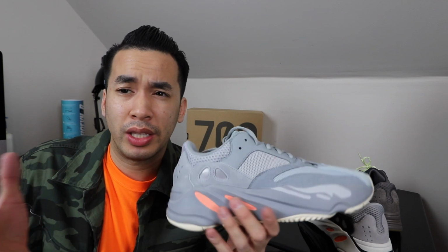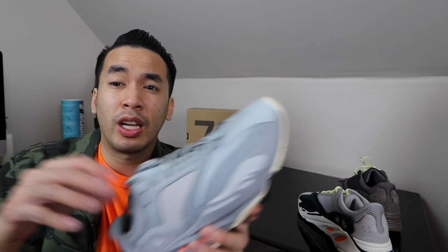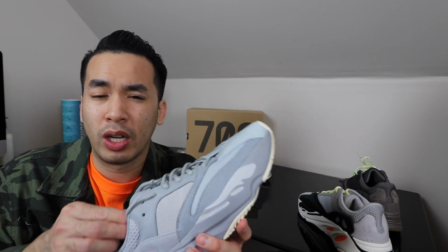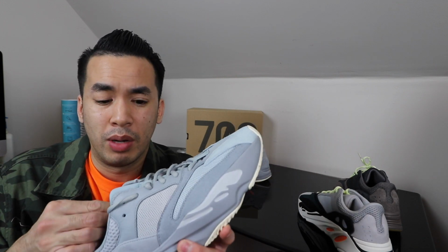And these things, I don't think they were that limited. These were only at Adidas and Yeezy Supply, as I remember. I don't think they went to a couple of sneaker boutiques as well. But these were somewhat limited, not as limited as the Salts. The Salts were super limited. These were semi-limited. They didn't go to any foot sites that I can think of. But they weren't that hard to get, guys. So if you wanted them, you could have gotten them.